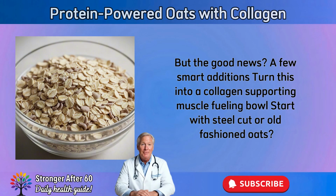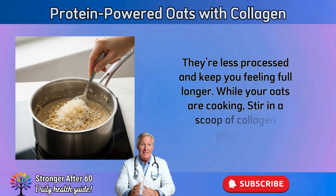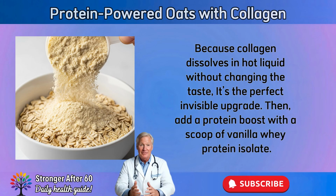Start with steel-cut or old-fashioned oats. They're less processed and keep you feeling full longer. While your oats are cooking, stir in a scoop of collagen peptides. Because collagen dissolves in hot liquid without changing the taste, it's the perfect invisible upgrade.